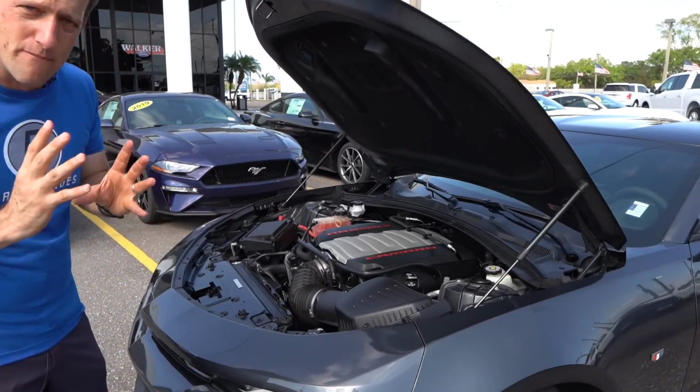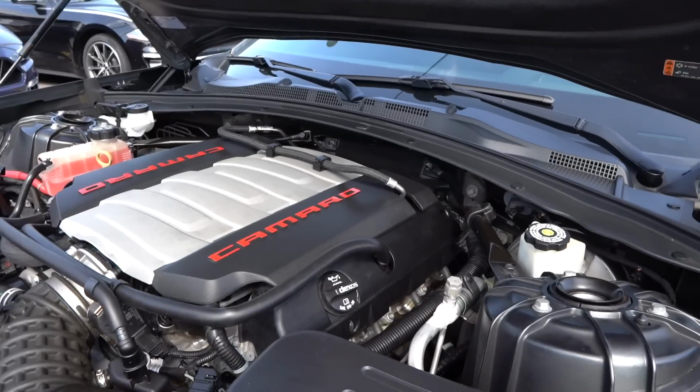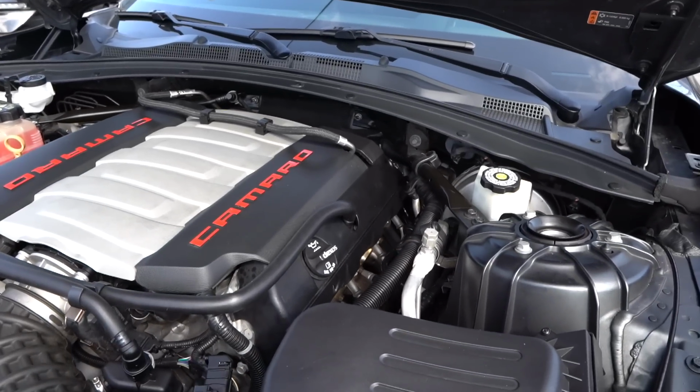One thing I want to point out, I don't know if Tom was able to show, modifications on the hood, they went very modest. They went with long tube headers. It's got a catless X pipe and no mufflers.